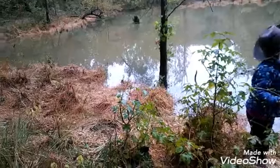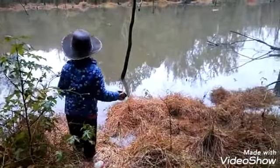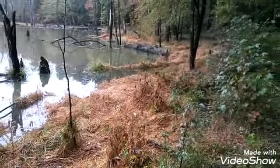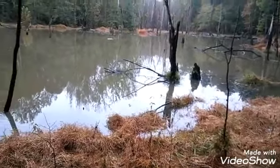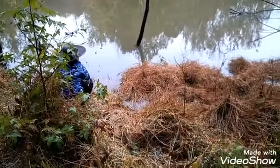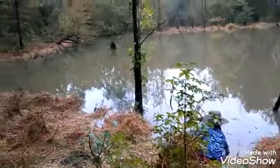Go ahead. We can eat fish. Oh my God. This is Beaver Pond. We can go fishing over here. Oh my God. I saw something too. This is so freaky.